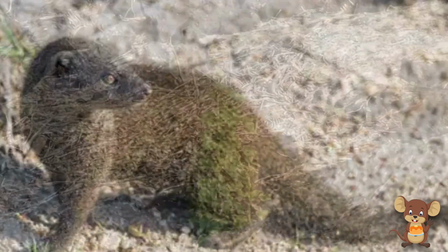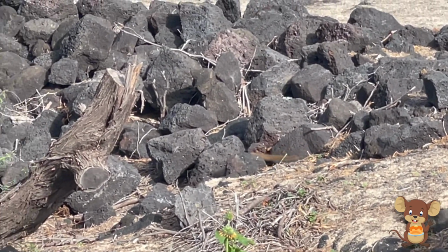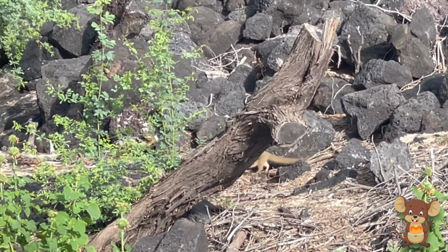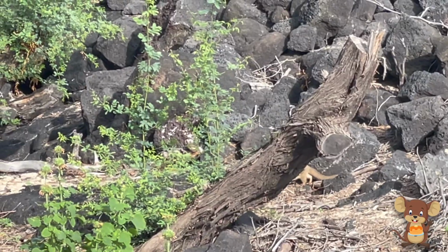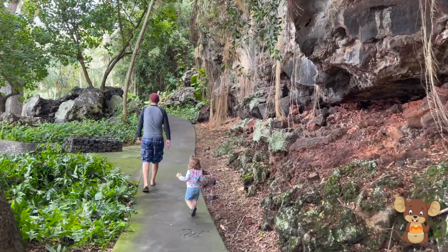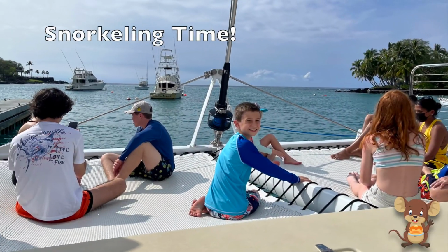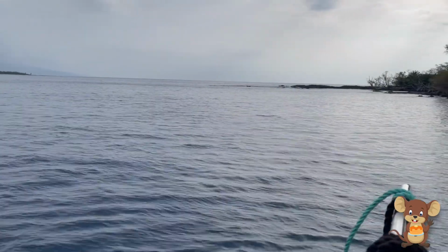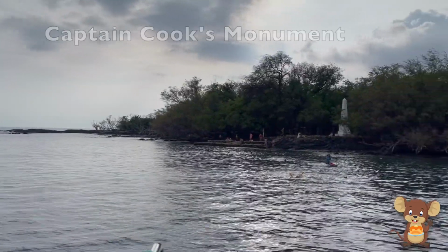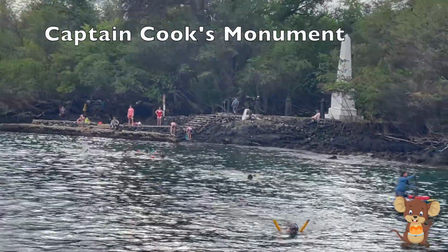This is the small Asian mongoose. The small Asian mongoose was brought over from Asia to control the rat population in sugarcane farms. We took a boat ride to go snorkeling near Captain Cook's monument. Check out what we saw.